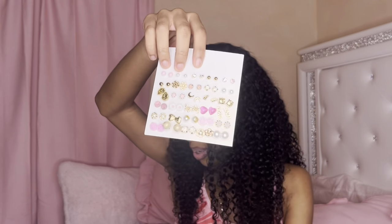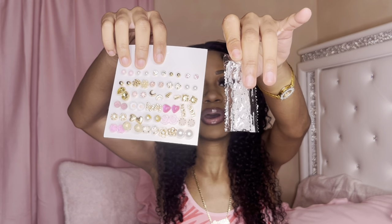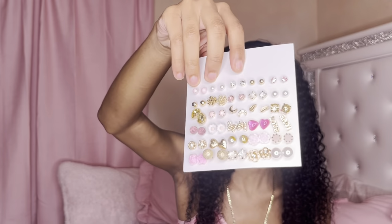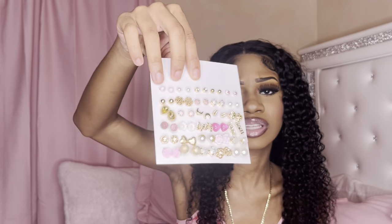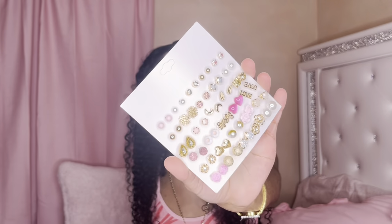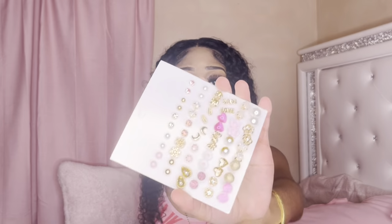The next thing I got is a set of earrings. Okay, period. And they come with a little set of back ends. I don't know how many earrings this is, but just know they pink, they gold. Most of them is pink and gold. And I'm not gonna lie, these will turn. So if you don't want your earrings to turn, put some clear nail polish over it, and they won't turn. But these will turn because they are cheap and they're from Shein. But they are really, really cute.